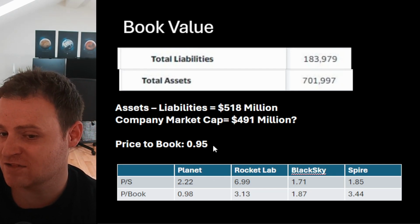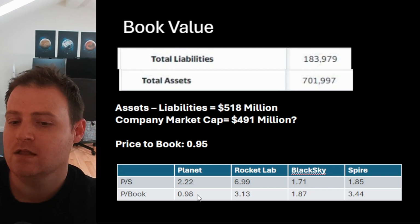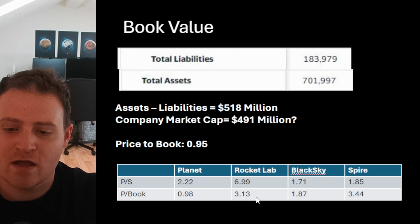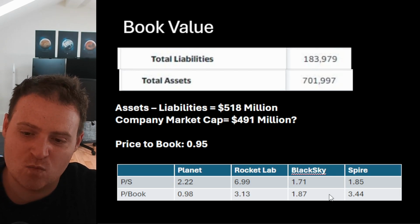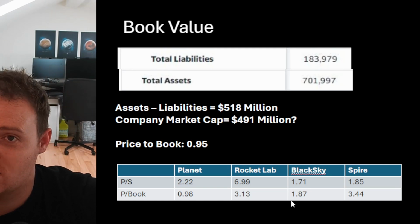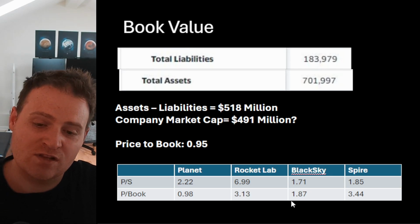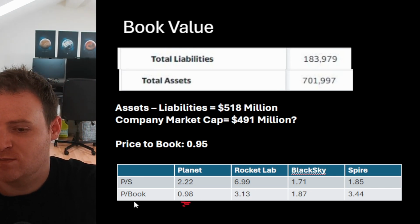Actually, I changed this calculation, was 0.98, but now it's 0.95. Rocket Lab looking at 3.13, which is obviously over 3 times higher. Black Sky, a more direct competitor in the Earth imaging space, 1.87. Spire, also in the imaging space, but more on the SAR or radar side of things, all the way up at 3.44. So clearly, one item here is different than the others on the price to book.